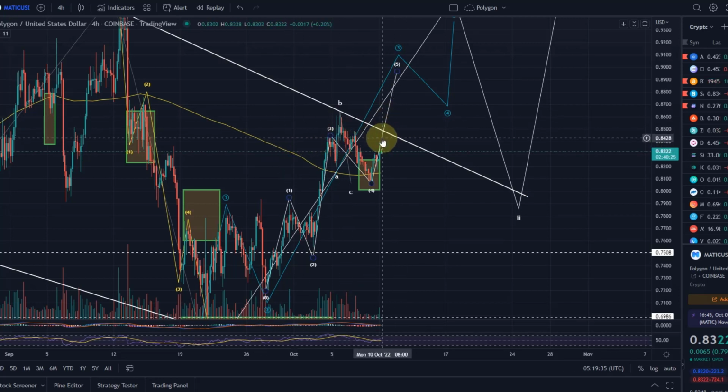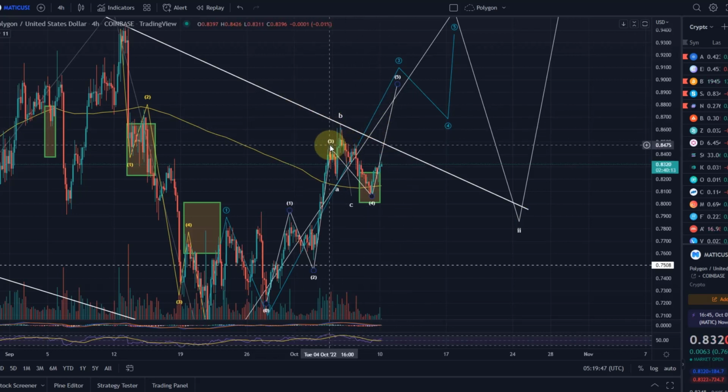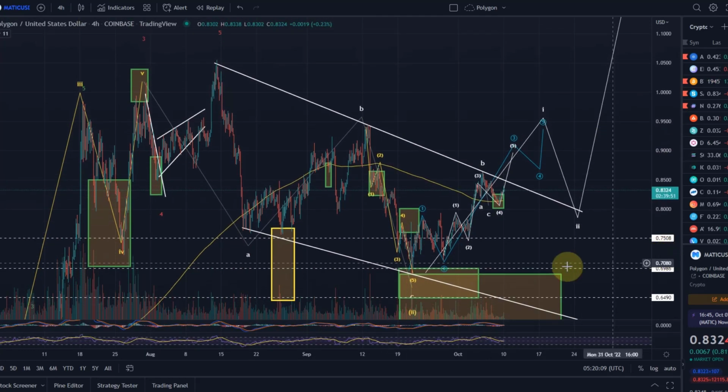Now it could very well be that we only put a double top in here for the third wave. The reason is that this descending trend line will be resistance. We have the wave three at basically 85 cents, so pushing a bit higher to reach the wave B high would give us a valid wave five, and that would complete a wave three anyway, only in blue, and then there will be a wave four down and a wave five up. At the latest, that however should push us above the channel. Okay, so at the moment this is all fine.